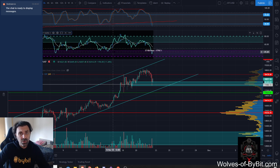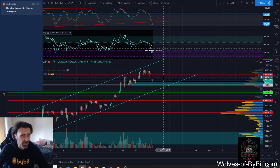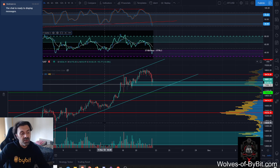So be careful, don't jump the gun, don't think just from this read that we are actually going to see an enormous dump after this, but be ready for it. Be ready for it, and at the same time, be also ready to take the uptrend if you see that there's a confirmation that we are actually just recovering and that we are keeping the flow of the trend going.